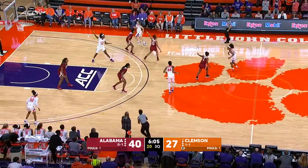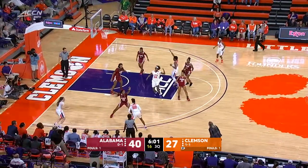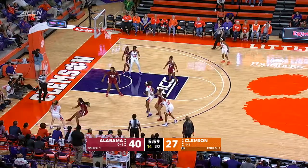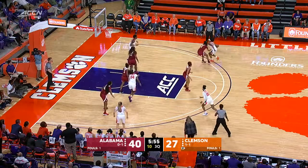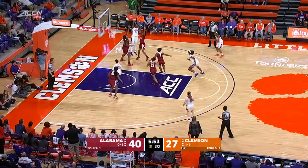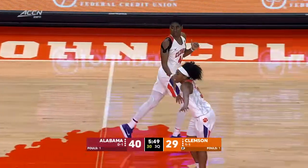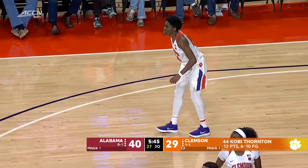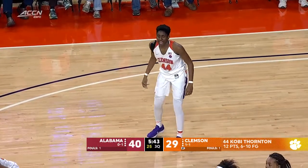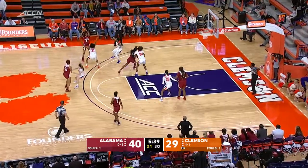Meertens in the forecourt, but with 20 on the shot clock. McNeil. Spray. Back inside. Skip pass. Meertens. Here's Thornton. Off the baseline from 12. Yes. The first points for Thornton since the first quarter. She had 10 in that first quarter. Now with a dozen in the game. Well, that's the first time she hadn't been doubled since the first quarter.